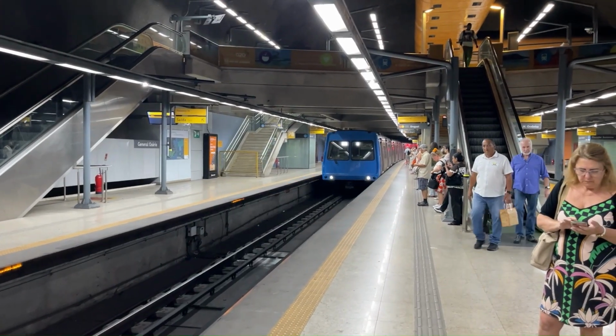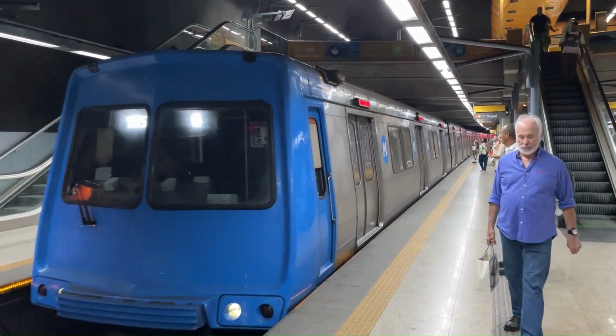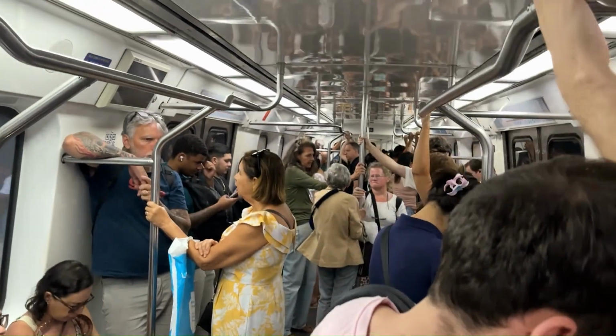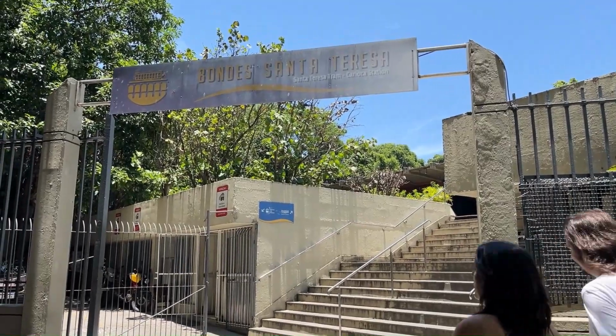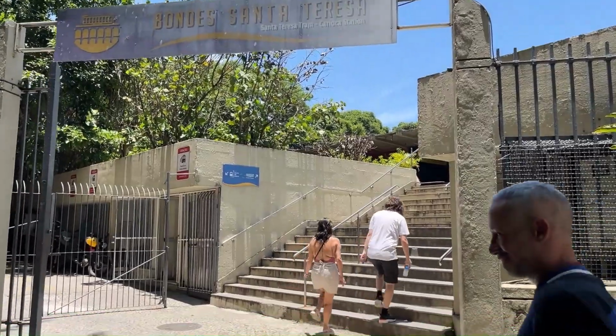All right, we're gonna take the metro today several times. Yeah, really convenient in Rio, this metro. Air conditioning here is really cold. So we're getting ready to go ride the popular Santa Teresa train through a nice scenic city.